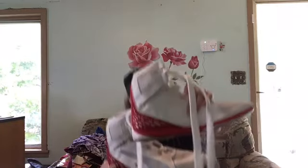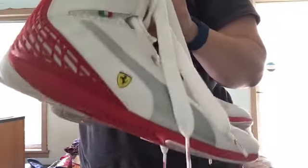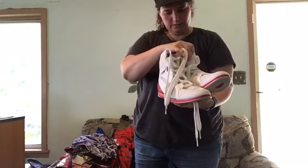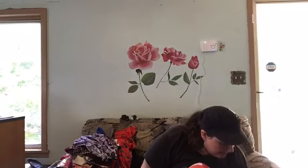These are cool. These are Pumas. Puma Scuderia Ferrari. Super cute. They have a little emblem on them. The Plato's price on these was $60, so this is one of my other $6 pairs. But they're in pretty good shape, and they are size 14, so another super big pair. If you know anybody that wears a size 14, I've got some good ones for them.